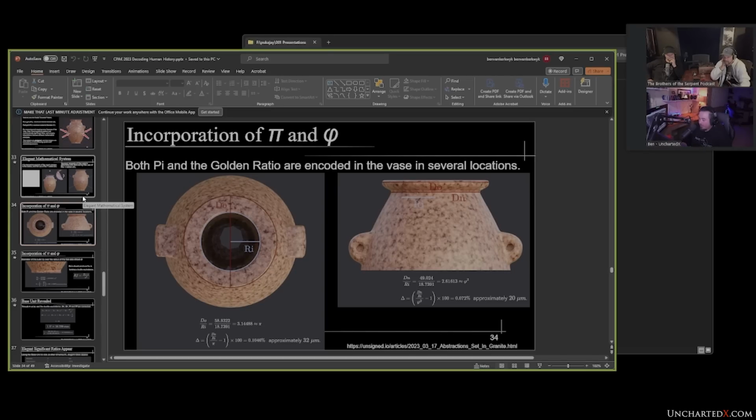Pi being 3.14, how many times the diameter of a circle goes into its circumference, and then the golden ratio, which is 1.618 or 0.618. And that's the golden ratio encoded in nature, the Fibonacci sequence, etc. This is a fundamental of nature, and Randall does a great job explaining this. It's encoded in everything in nature, from molecules and DNA to the spiral formation of galaxies and everything in between.